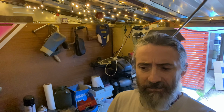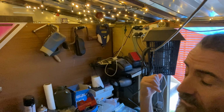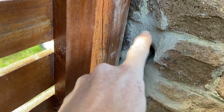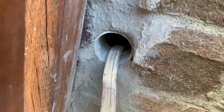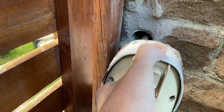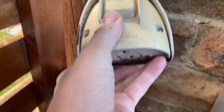But now I need a way to mount the power point on the wall, and I've still got some leftover timber from the exterior stair rail, so I'm going to use that, cut a piece and fix it up because it's been hanging out of the wall. You can see that's where the old beam used to go straight into the wall. Same thing up here, so I've mortared up the holes, but this one, I put this in since the power point came out, and I want to put a piece of timber here so that this can basically be mounted here like this. This is just an outdoor power point.